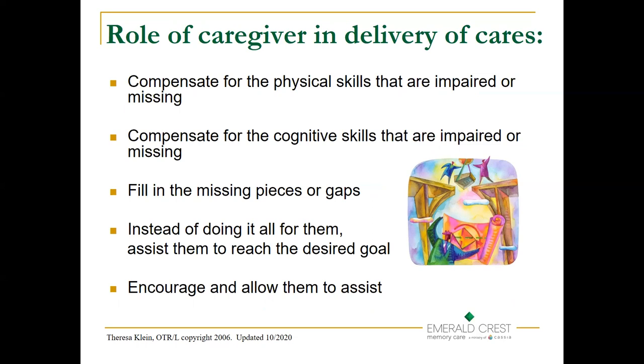Like I said earlier, we as caregivers are partnering with our loved one with dementia, the person we're caring for, by compensating and guiding them through their care. We're compensating for losses that they have because of their dementia, because their brain cannot tell them how to do things like they used to. We're compensating for the physical skills that are changing. We're compensating for those cognitive skills, those thinking skills, that ability to initiate their cares in the morning or put their clothes on in the right order. Our brains usually help us do those things automatically. With dementia, they don't do that automatically. So we need to compensate for those thinking skills that are missing and fill in those gaps.